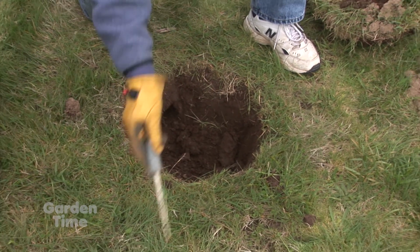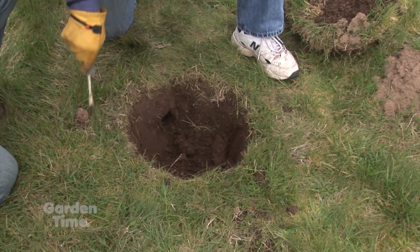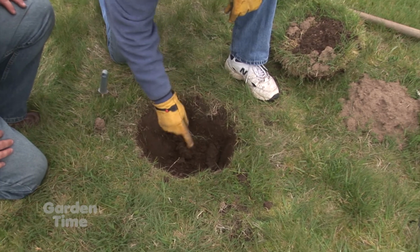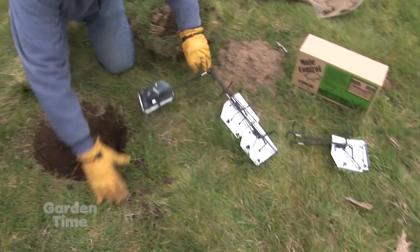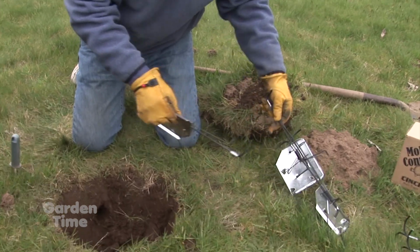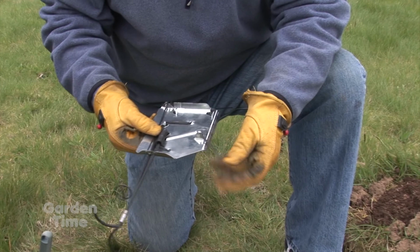Right. They could come in this way or they could come in here. Sometimes they're straight across. But however you find them, you just want to make sure they're nice and clean. And then you just take your trap, the Cinch trap, of course, made for over 100 years, made in USA. We're kind of proud of that.